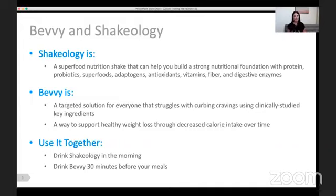At this point, I'm going to pass it off to Dr. Emily here, who's gonna tell us a little bit more about the ingredients and the science behind them.